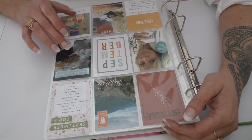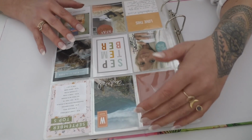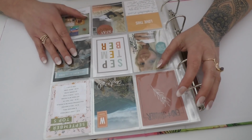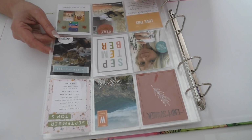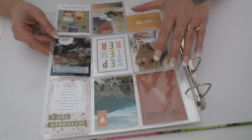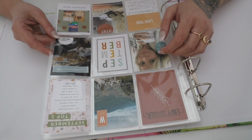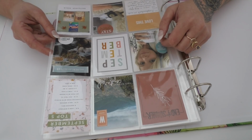So it might have been what I was watching, what I was reading. This one has the top 5 awesome things that happened. So milestones that happened that month, like my son going off to school, or challenges I might have had. So this really just captures what happened to me that month. It's really an overview of my month.